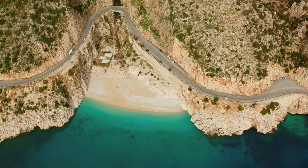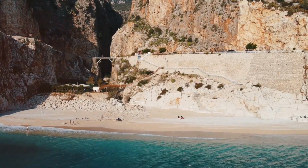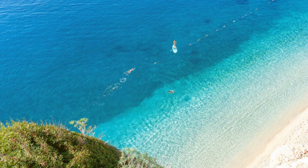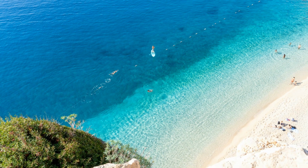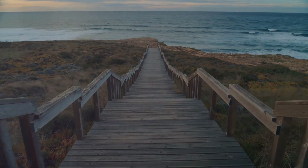Alright guys, for our final stop, we're heading to a hidden gem, Kaputas Beach. This secluded beach is famous for its turquoise waters, dramatic cliffs, and pristine sand. Getting to Kaputas Beach is an adventure in itself. We had to hike down a steep staircase carved into the cliffs, but the views along the way were worth it.